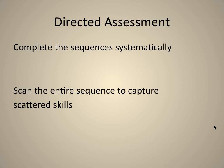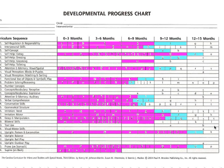The third element in the curriculum is the developmental progress chart. And this lists all of the items, just the title of the item, and it's divided into age groups. So you color in the blocks where the child passed the item, and then you use that same chart for the next assessment and color those in with a different color. That way you really have a good visual of how much progress has been made in that time period.